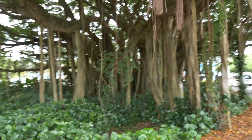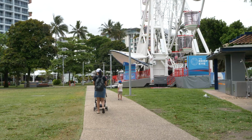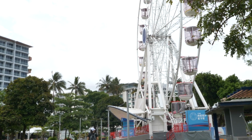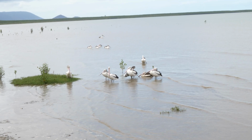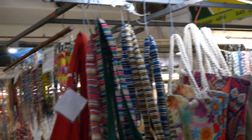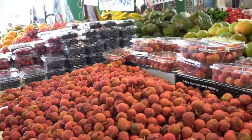What I like about Cairns is that they have really nice big trees, and all the vines are like so huge, and it's just falling down in front of the tree. We went on the ride on the Reef Eye, and it's $12 for adults and $10 for child. We went to Rusty Markets and we bought some cherries and berries.